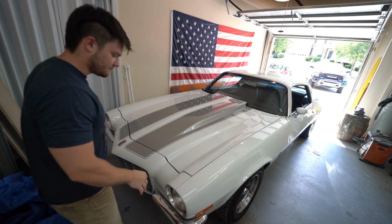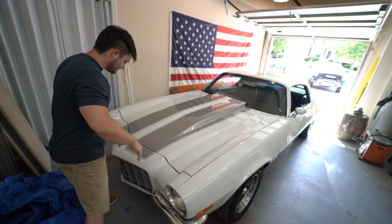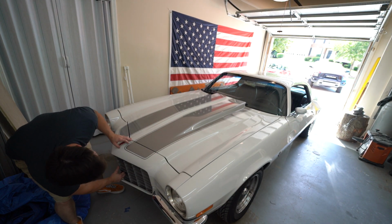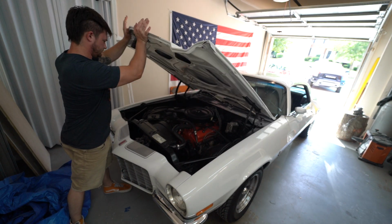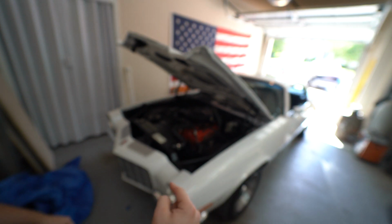Today we're gonna be doing some mild engine maintenance, like spark plugs, adding a little bit extra oil, etc. So I'm gonna go and pop this open and let it cool off. Nice and hot. While that cools off, I got something way cool to show you guys.